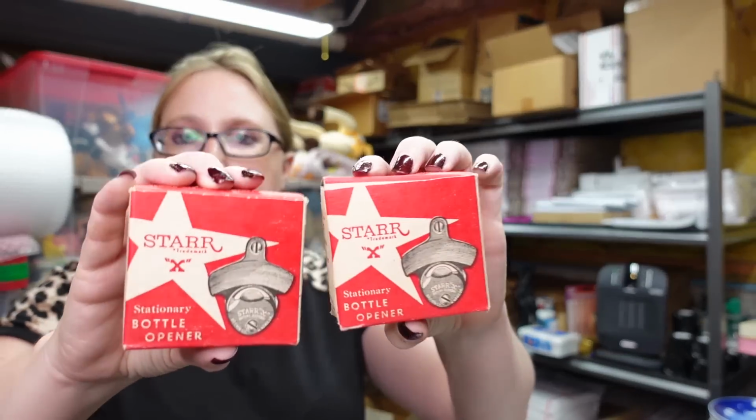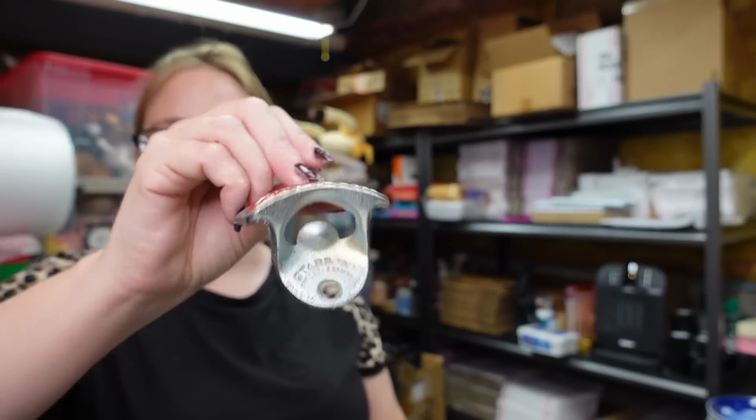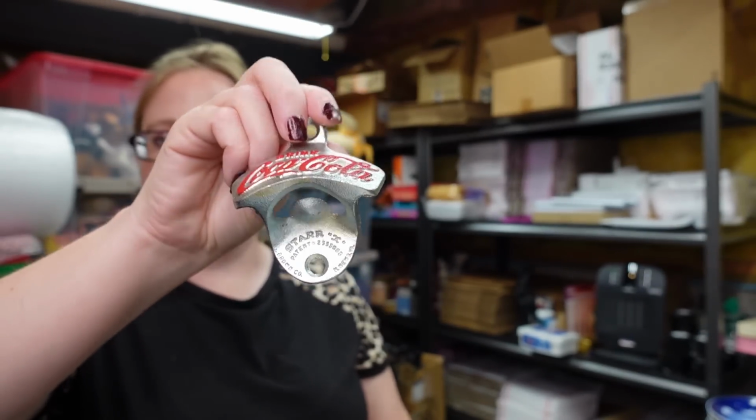These were also on the tray with those Tarp Fasteners. These are cool. These are Coke bottle openers. So these are really neat. Nice metal Coca-Cola bottle openers that you would just screw on to the end of a workbench or something out in the garage so you can open up your bottles of Coke. Anyway, listed these as a buy it now for $14.99 a piece.